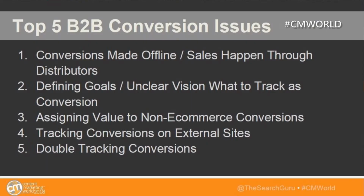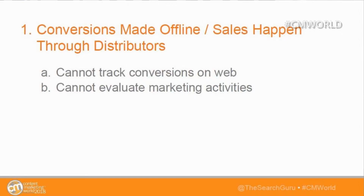Okay? Great. So these are the top 5 B2B conversion tracking issues that we see. I can't say we've seen a company doing it perfectly, or even close to perfectly. So you're right where you should be, and you're in great company. Most of the examples in this deck are companies with multiple billions in sales revenue. Okay. So the first: conversions made offline, where sales happen through distribution, right? Everybody, I'm going to guess, everyone in the room has this situation. Yep. Perfect. You cannot track conversions on the web, and you cannot evaluate your marketing decisions. These are both problems.